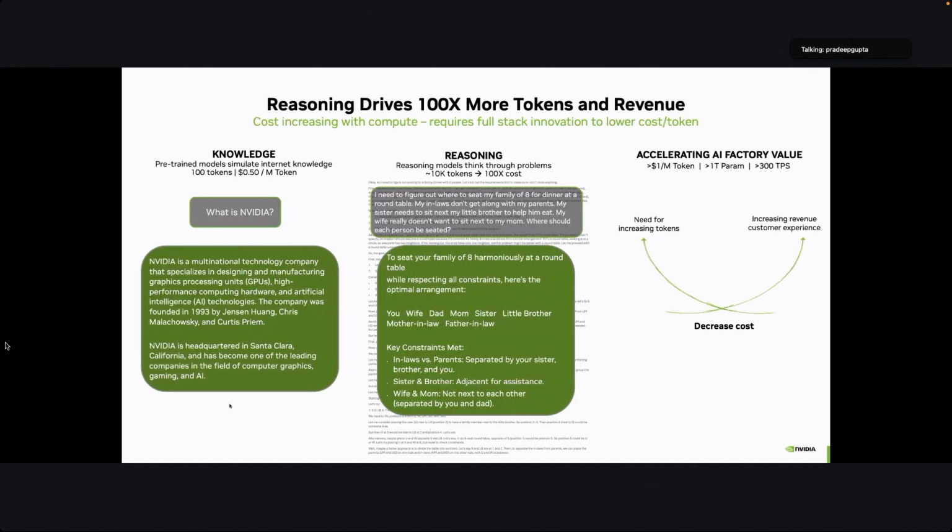Just to give a real example of what it means and how I'm trying to think it through. I think this is an example we have shown before, but if you go and ask a pre-trained model, right? And just ask, hey, what is NVIDIA? It will give you this response, as you can see on the left-hand side. NVIDIA is a multinational technology company, and it gives that response. How many tokens do you need? Roughly, you need 100 tokens to do that.